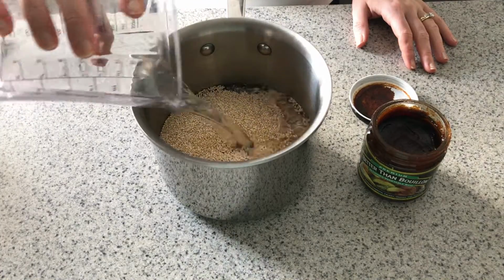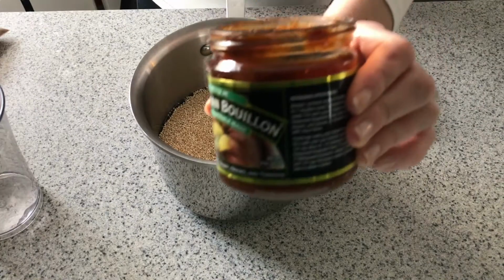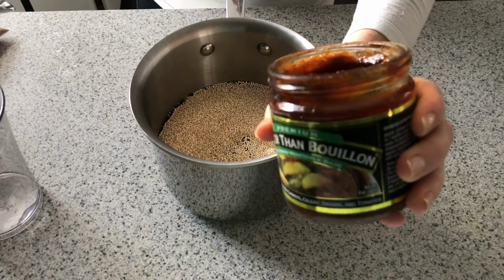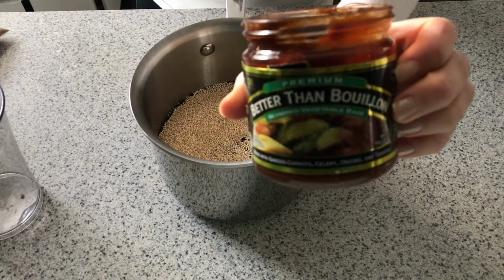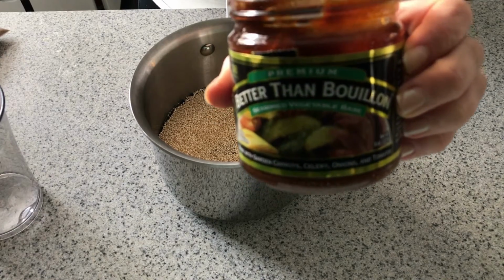I'm adding just under 2 cups of water. That is my secret to perfect quinoa. Go a little bit under the amount of water that's recommended, and you will end up with perfect fluffy quinoa that's not still soaked in water by the time it's up.